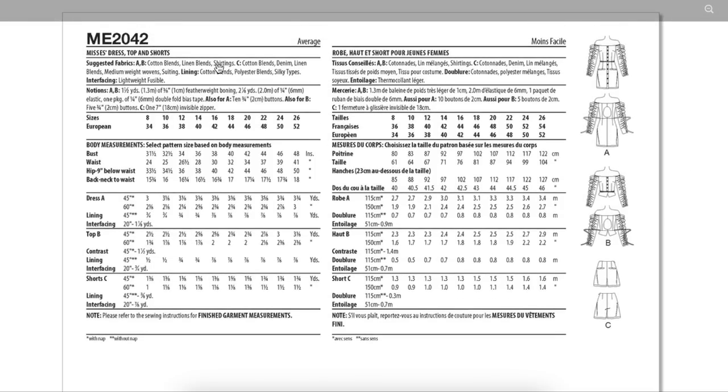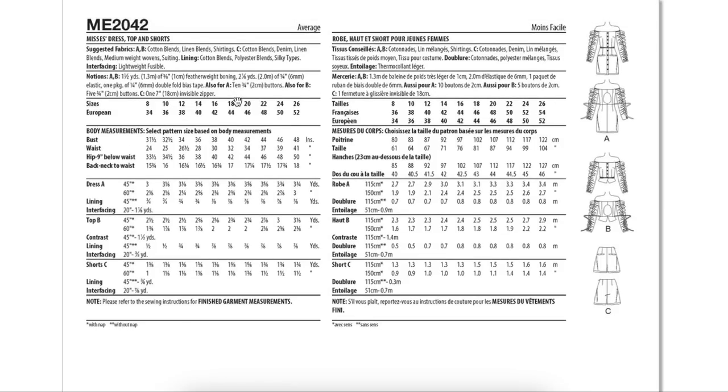Okay. Cotton blends, linen blends, shirtings for the dress. Cotton blends, denim, linen blends, medium weight wovens, and suitings for the shorts. Okay. That makes sense. Yeah. That about covers it. Medium weight wovens for the dress and top, and then some for your shorts. Okay. And then so yeah, boning in here. Elastic keeps it kind of like on your shoulder, or I guess off your shoulder. Bias tape, maybe for the oval opening. And then A has 10 buttons, B has 5 buttons, and an invisible zipper for the shorts. Okay, right, because it's not a fly front.